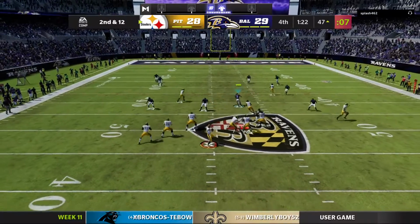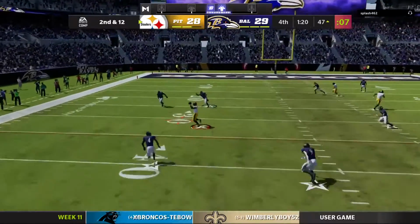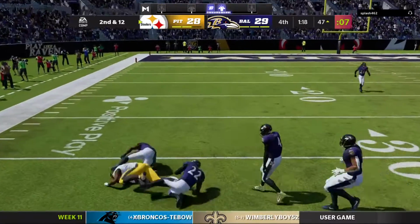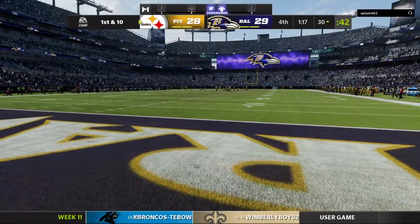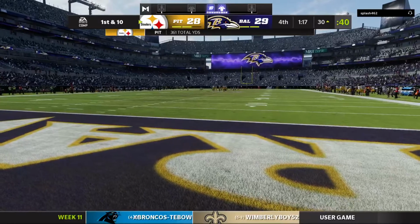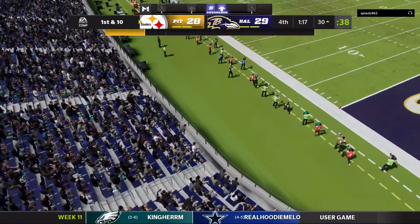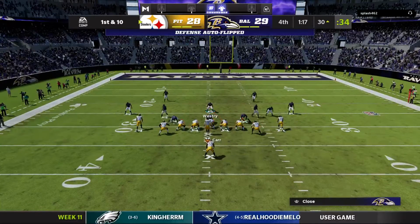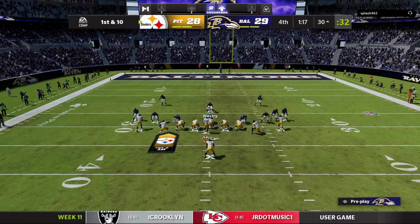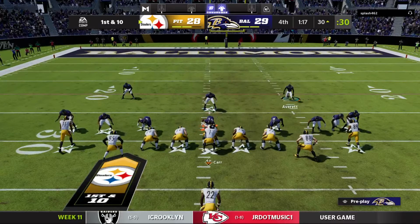Throwing his Carr. And he's got his target, Harris. Now the Ravens going to use one of their timeouts. And they'll be disappointed to have to burn one there after giving up the 1st down. So 1st and 10 now from the 30.